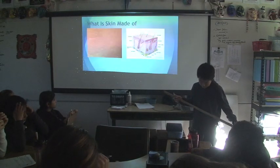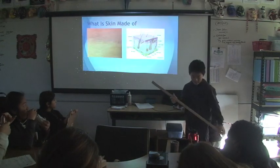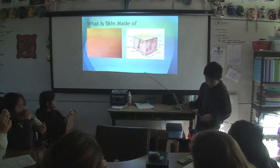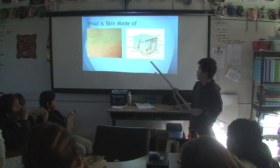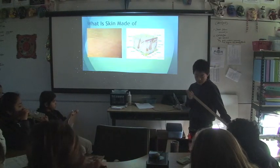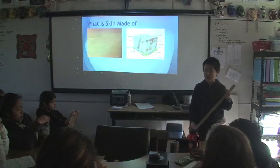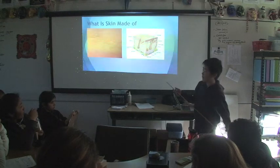And the third reason is that subcutaneous fat, which is in your foods, is the layer that helps your body, made only of fat and has blood vessels in it. The blood vessels provide the body with nerves and oxygen, and the last job is to store the fat. This last layer of skin has fat pads which protect your bones from bumps and falls.